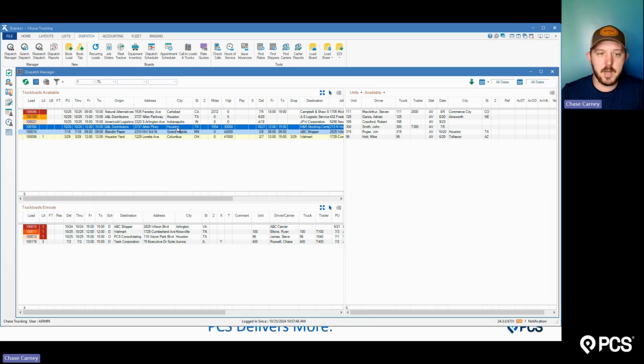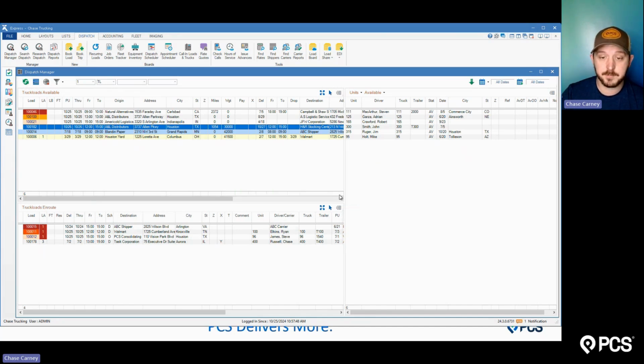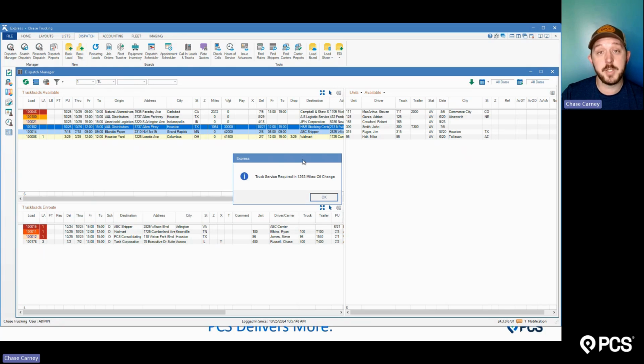So I'm going to use the drag and drop method for dispatching. And you'll see as I do this, I'm going to start getting some pop-up notifications. In this case, one telling me that this truck is due for its annual inspection in just under 2 weeks. Looks like we've also got an oil change coming up.